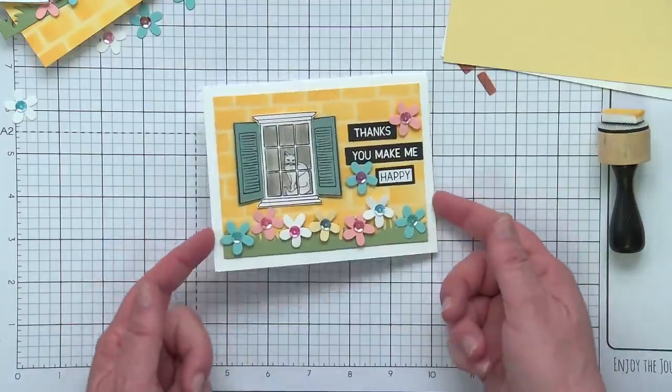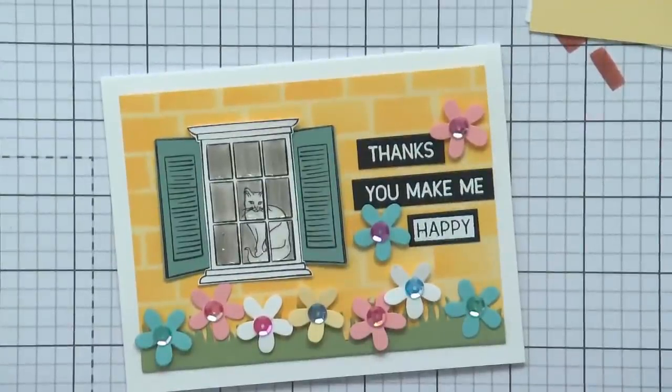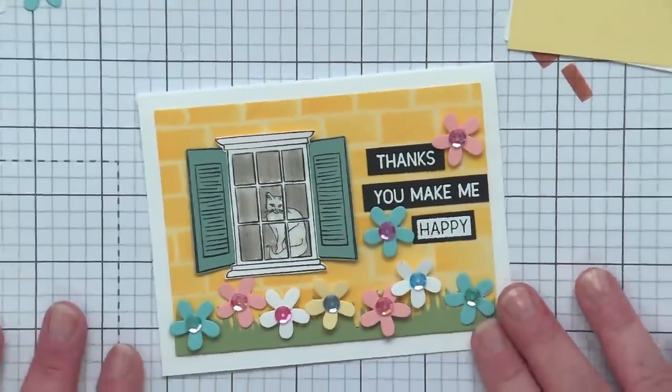And isn't the brick background fun? I'm actually dying to try this with so many different colors. I think it's absolutely great. And then I can keep my little brick sponges handy and do all kinds of projects with them.